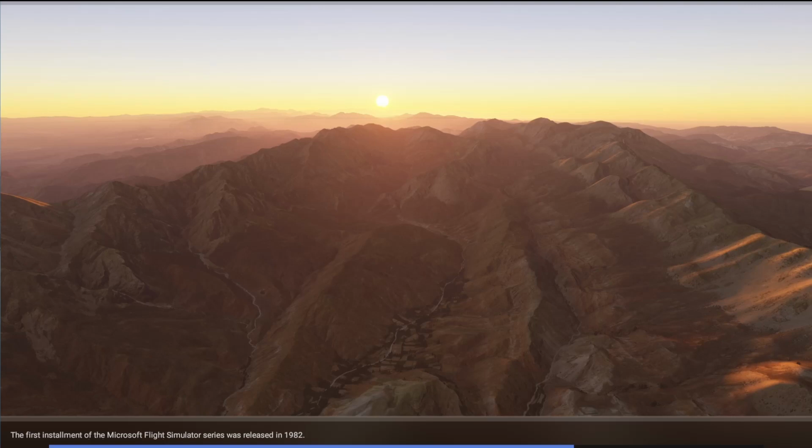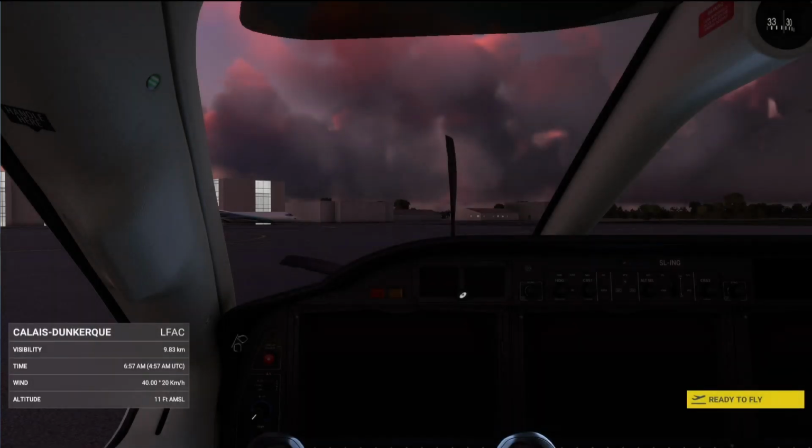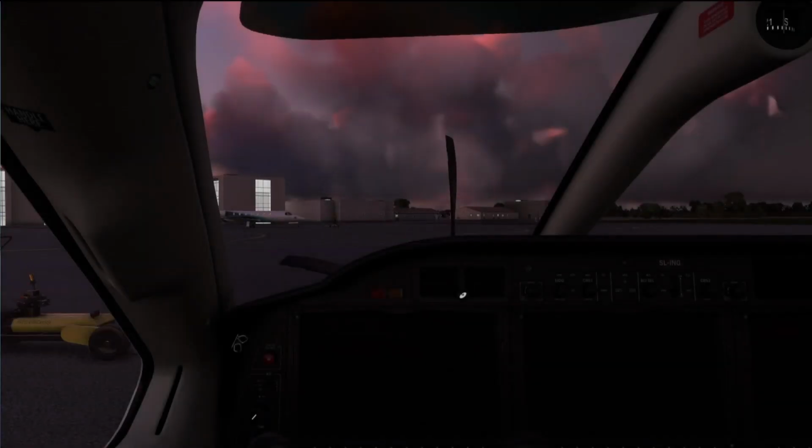Just loading into the sim here, a quick flight from Calais over to the UK. Probably fly up to London. May not make it all the way, but you know the usual drill. If you've watched my videos before, just a quick look at the panel so you get an idea of what it's all about. If we don't make it all the way, so be it.